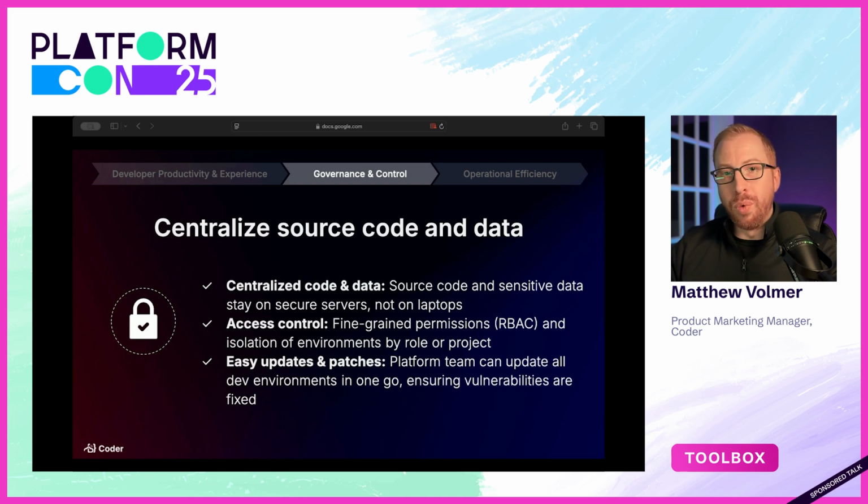CDEs usually come with solid access controls too. So you can set role based permissions to manage exactly who can access which resources, whether that's tools or repos. And each workspace is isolated in its own container or VM. So basically, everyone gets access to only what they need, nothing more. And that usually makes compliance teams quite happy.